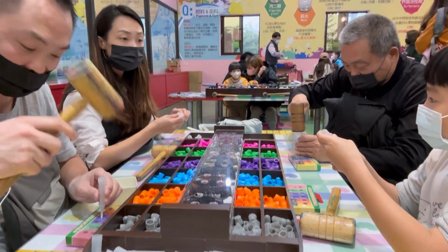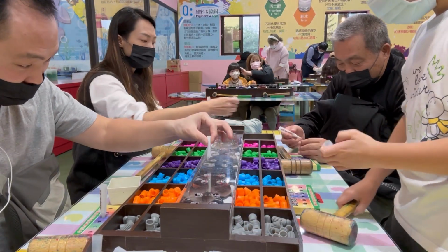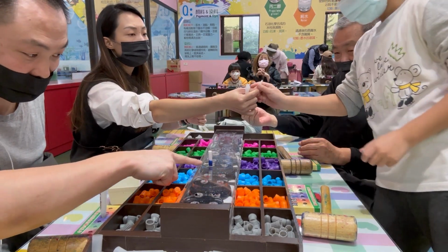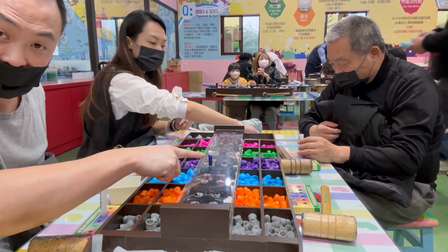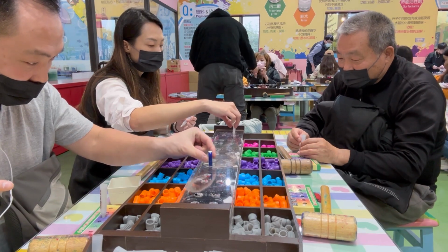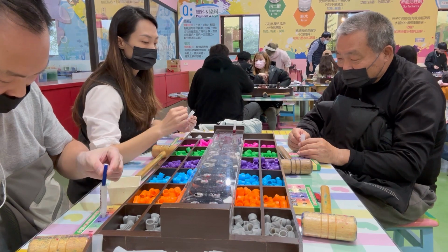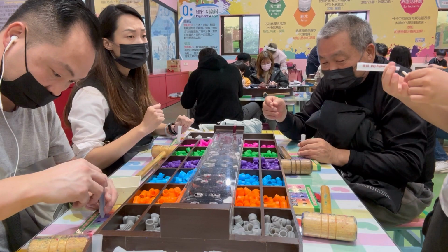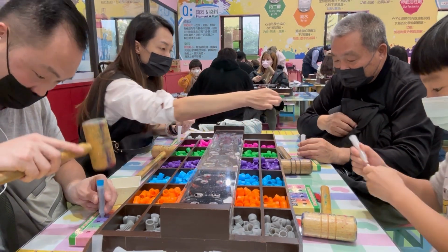And then I hammer it down. I put the blue in here. And look, the blue is getting higher and higher. And then once it's full, I would just pick it up, drop it in here, and then I put this cap on. And then I grab the hammer and I hammer it back on.